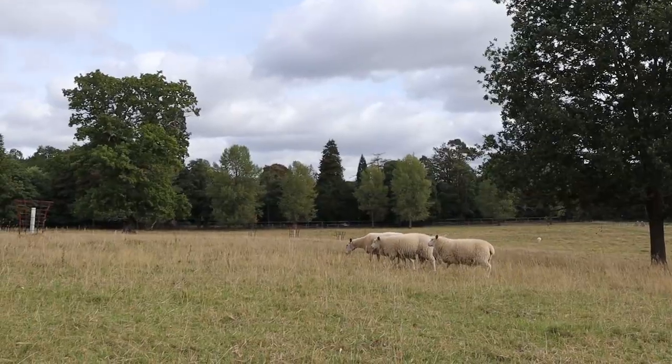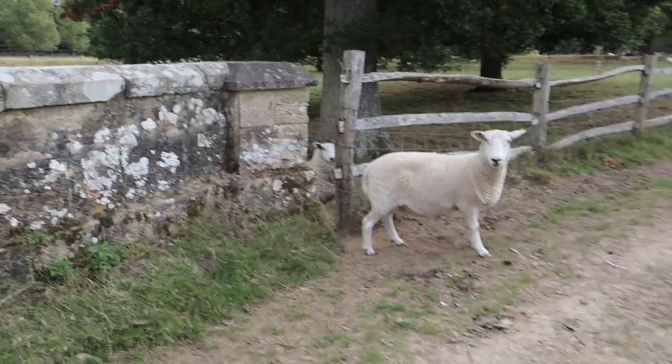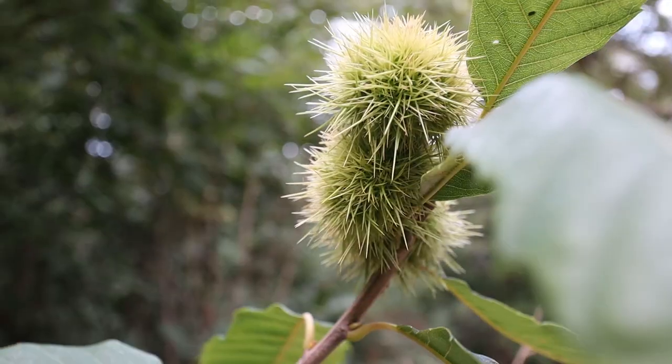We have been to Scotney Castle before. I think maybe it was 2 years ago. It's one of the places that I have always wanted to come.